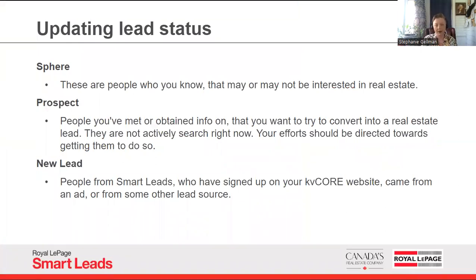So what's really important as we work with people is updating their status. It's a really easy way in the CRM because then we can view people of different statuses to know how to focus our efforts, okay? So sphere, who is somebody that's labeled as a sphere? They're people who you know that may or may not be interested in real estate. I kind of think of sphere as like a bucket of everyone that I know, all right? Your neighbor, your old high school friend, everyone.